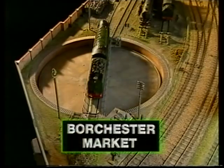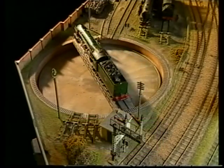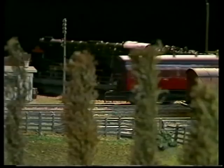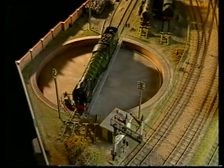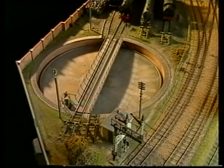Well, Frank Dyer's Borchester Market is an extensive 4mm scale layout running on 16.5mm gauge. It's based on British Rail Eastern Region practice in the late 50s. And every inch of the 10 by 13 foot layout is packed with interest. Frank is an inveterate showman, and he likes nothing better than to go to exhibitions. And there he makes sure that Borchester Market is run exactly as the prototype.